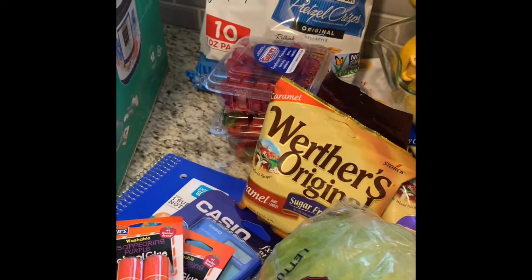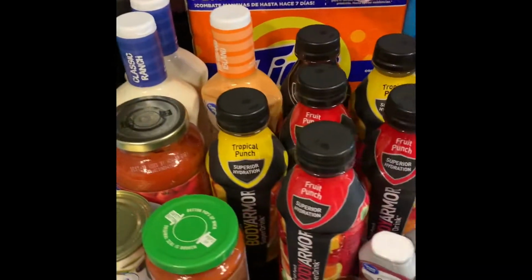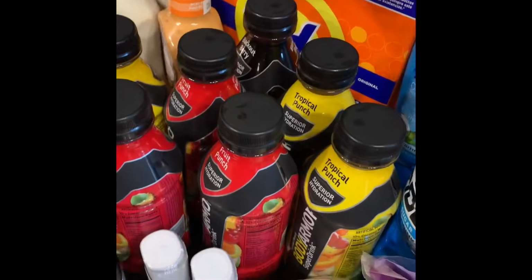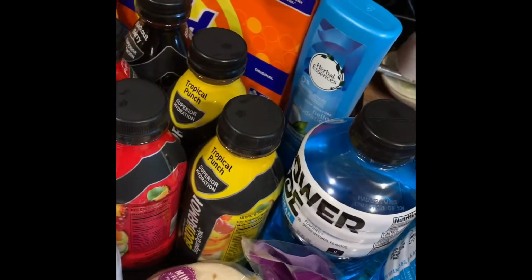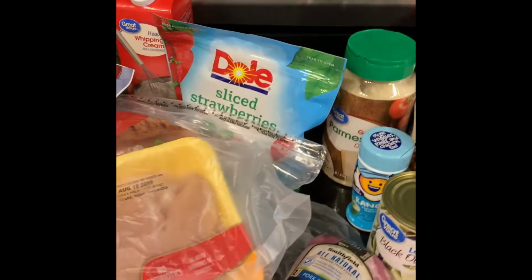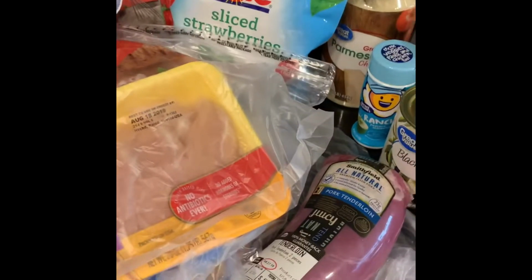So I just wanted to give you a little glimpse of what I got for the week. I think my total bill was about $250. That did include some non grocery items as well as I got a new Instant Pot, which I have been on the fence about getting, so I will show you that in just a bit.